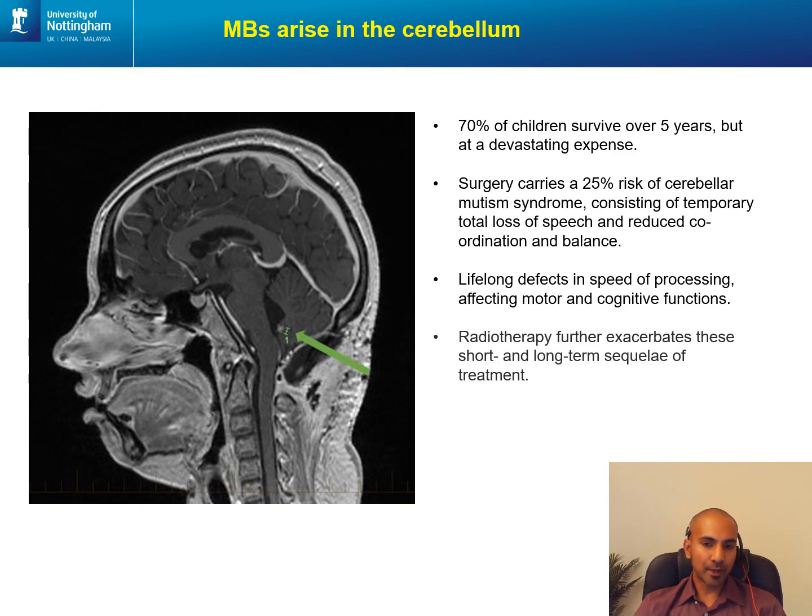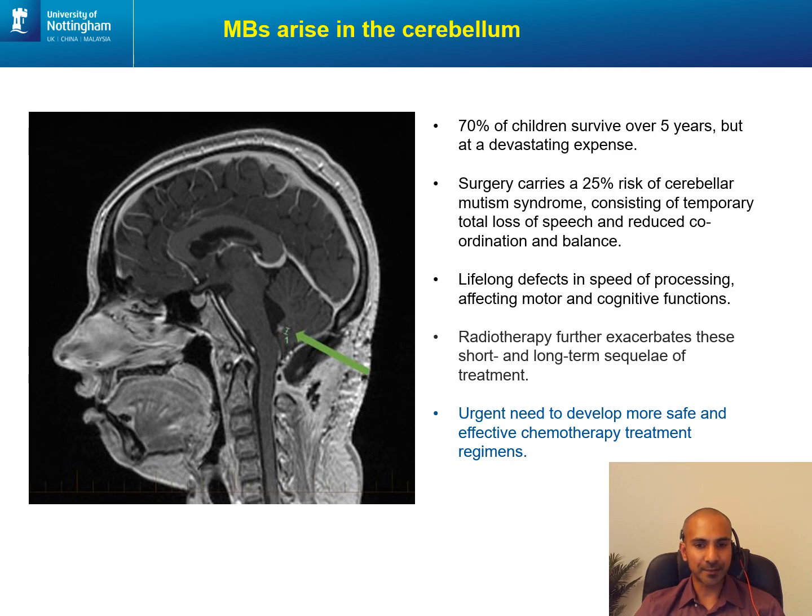Furthermore, radiotherapy, which can be given to children, particularly children over the age of 3 in the UK, further exacerbates some of these short and long-term devastating side effects. Because of these treatment options, surgery and radiotherapy, which carry such a risk of morbidity, there is a really urgent need to develop more safe and effective chemotherapy treatment regimens.